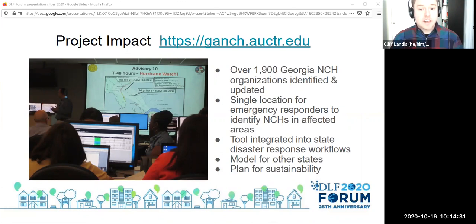So now that the project is completely in place, we can look back and see that we've actually accomplished quite a lot. We have over 1,900 Georgia NCH organization records in Wikidata, and a single location on the web for emergency responders to identify organizations in affected areas. We've developed this project to be open and reusable, and we've made a plan for sustainability so that the data and the website continue to be useful into the future. And with that, I will hand things off to Justin.